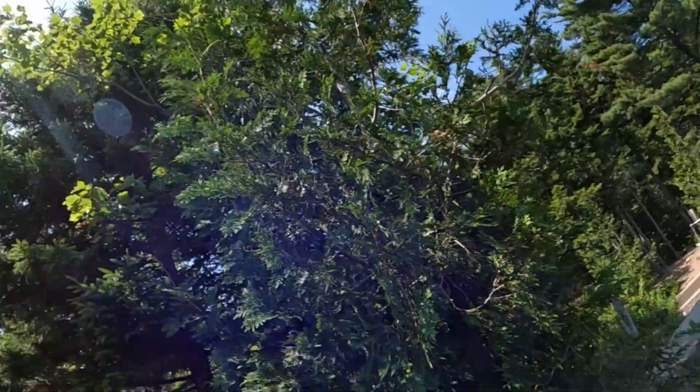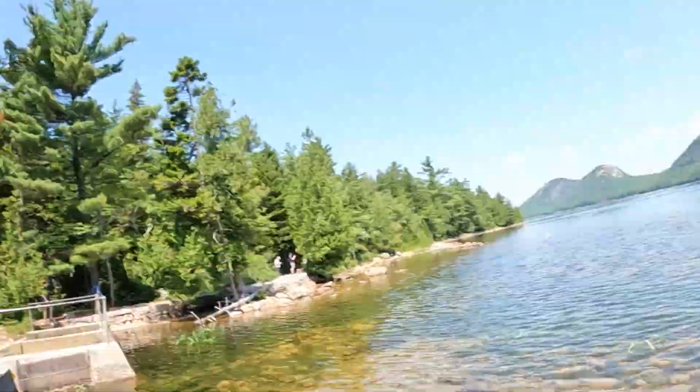Cool. So we're gonna walk around a little bit more and see if we got a spot or not. And if we didn't, then probably hop back in the car and move on to the next hike. So stay with us, on to the next one. We'll see.